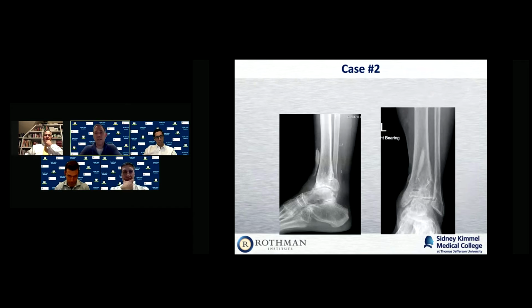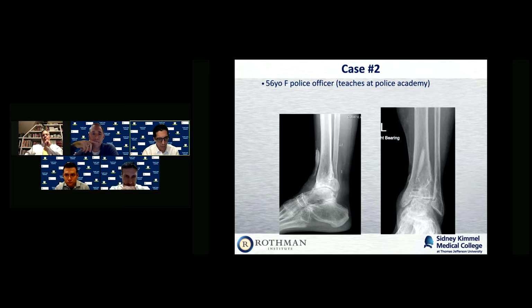All right. So, Justin, what are your thoughts? 56-year-old police officer. She teaches at the police academy. Yeah, looks like typical post-traumatic arthritis. It looks like she had a prior pilon fracture; I'm seeing hardware, so it probably was treated non-operatively. She's got some deformity posteriorly, some heterotopic bone anteriorly. It's tilted, not an insurmountable amount of error, probably about 5 degrees or so. Obviously we get a CT scan in this case, would want one.